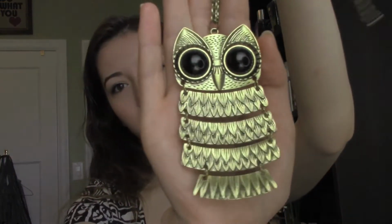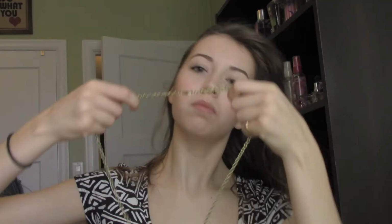Alright, on to accessories. Lots of stuff here. These sunglasses are awesome. I got them from Wet Seal. They were seriously $4 and I love them. And then this necklace I also got from Wet Seal. It's like an owl and I just, oh, it's so cute. It just makes me happy.